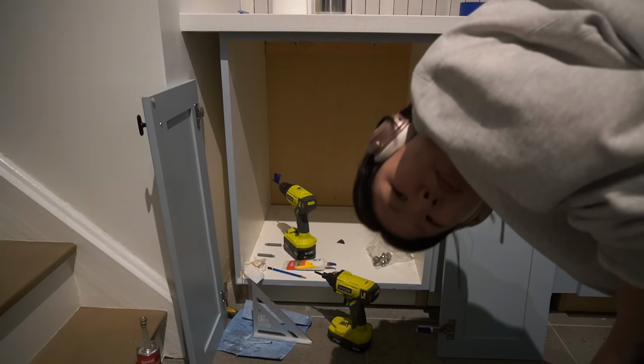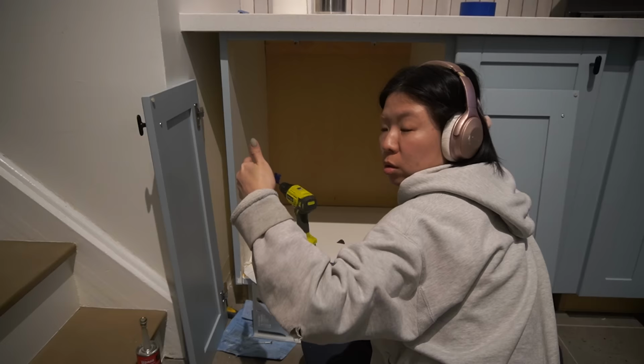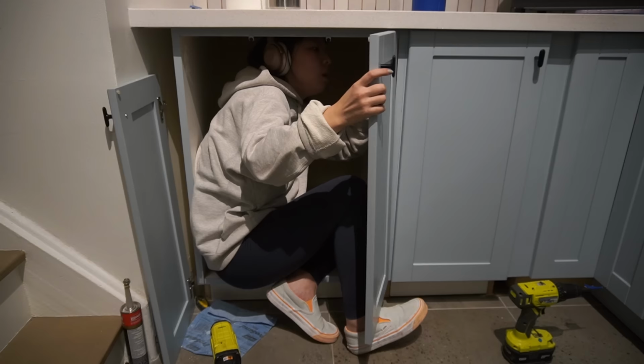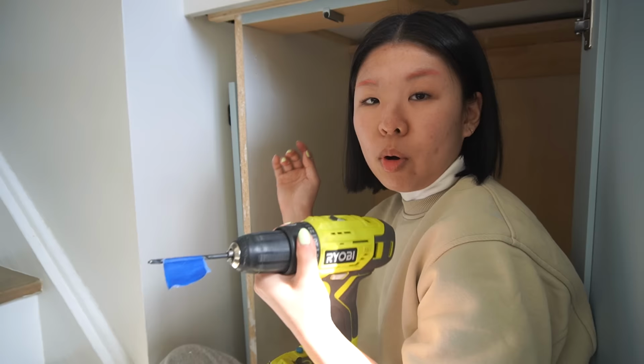Never mind, I have another side to do. My holes were drilled too far in, I think. You're a little cabinet troll. Get back in your home. I plugged up the holes, so we'll see.